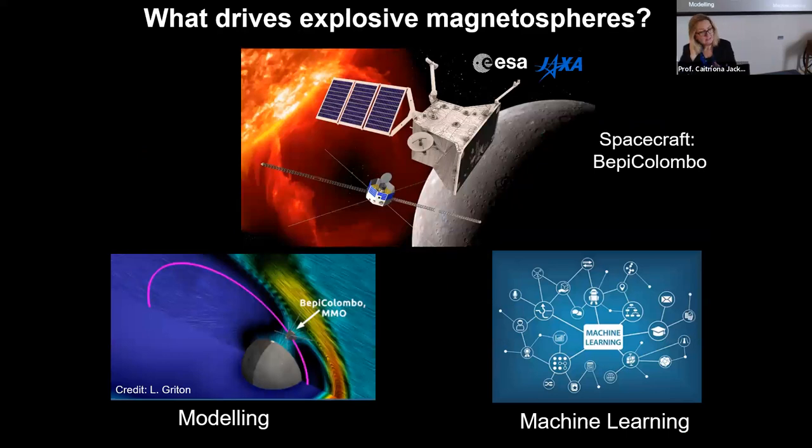Second question is, what drives explosive magnetospheres? So again, coming back to this image of the field lines becoming stretched to a point of instability and then breaking. And so the question of when that instability kicks off, so essentially how much can you push a magnetic field line before it cracks? The way that we're hoping to answer that question, one of the ways, is through looking at the planet Mercury.